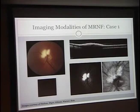I'd like to thank Julie Shelton, who was the fellow last year, who did some work that is actually going to be published on alternative imaging methods. Here we see a classic case. This is a very nice feathery, frayed edge coming off the disc here. On OCT, we see a thickened nerve fiber layer, and presumably that's the myelin or the increased size of the axons, probably the myelin. This very dark image here was autofluorescence, which didn't show anything suggestive of drusen. And then we have red-free and infrared, which actually demonstrate the myelinated fibers quite well.